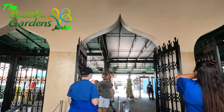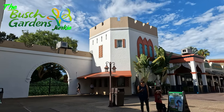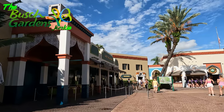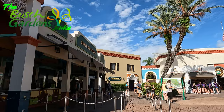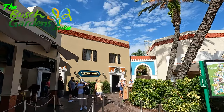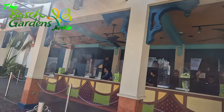And security check, and coming in was a breeze. They did say it was going to be empty today. And honestly, it does look that way. We're gonna come over here and get our ride accessibility sheet.